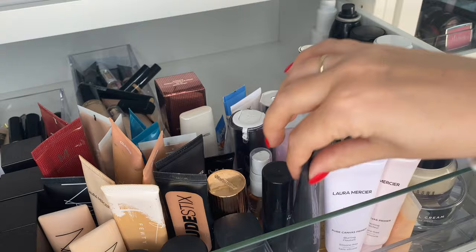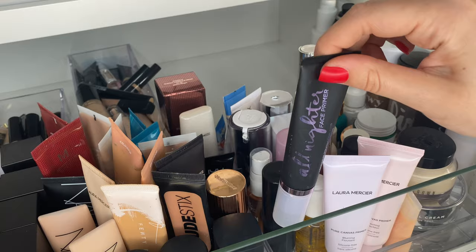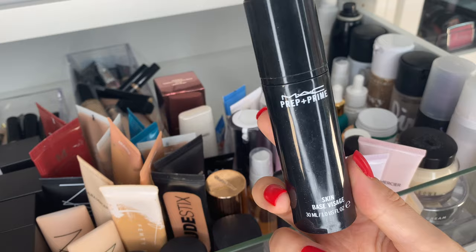Urban Decay All Nighter Face Primer. I've tried this a few times and I like it, but I feel like I need to try it a few more times to see how good it really is. MAC Prep and Prime Skin. I used to wear this years and years ago, and I would buy it again and again every time I ran out. So it holds a special place in my heart, so I went and bought another one the other day.